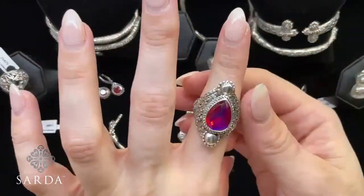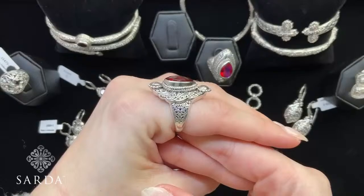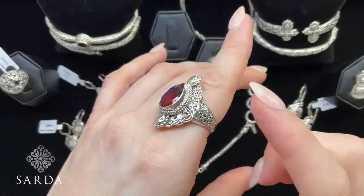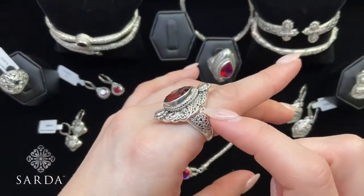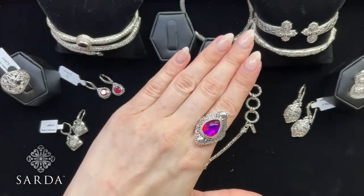Alrighty, and then we've got this one with the two high polished little silver beads. J8058 in a size 7 for $119.99. And you can see all that overlapping silver work here on the side and high polished sizer band.